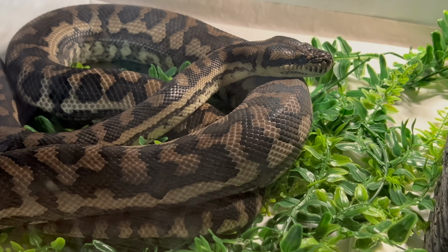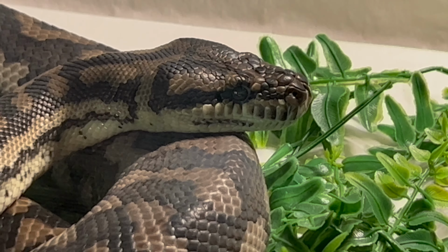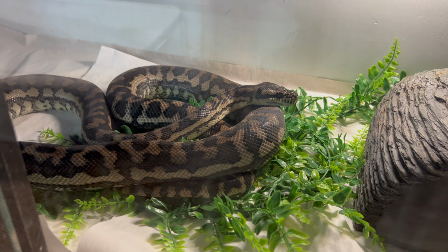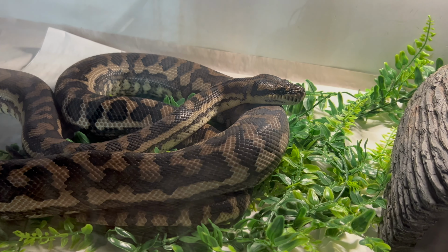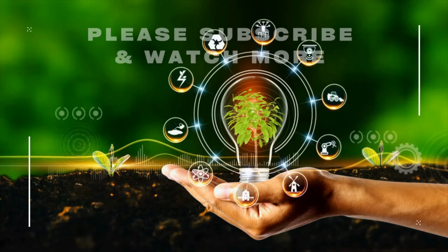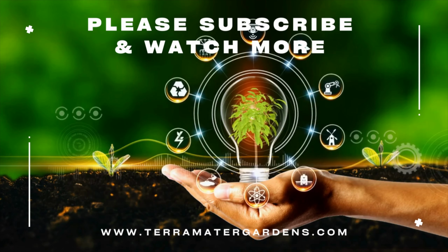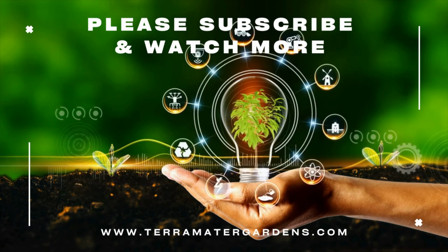They thrive in a well-maintained vivarium with appropriate temperature gradients. Carpet pythons are carnivores, and their diet consists of rodents and appropriately sized prey. Maintaining proper temperature, humidity, and providing a secure hiding spot are crucial for their well-being. Coastal tiger carpet pythons are relatively moderate in maintenance and adapt well to a properly set up enclosure.